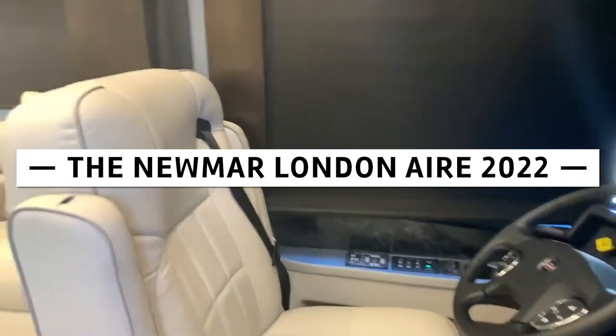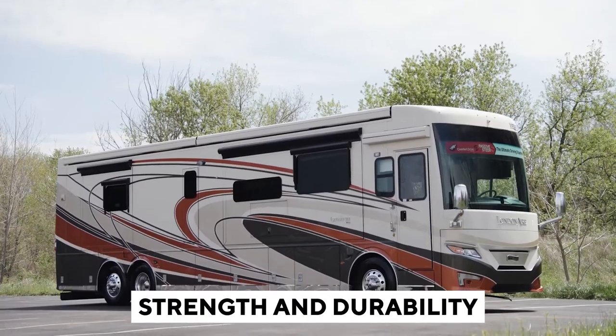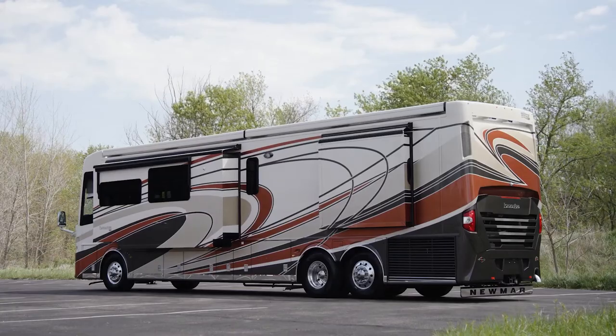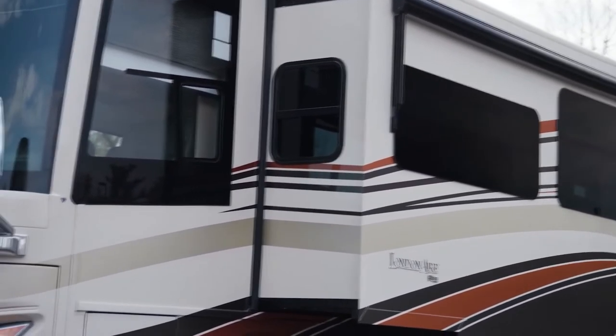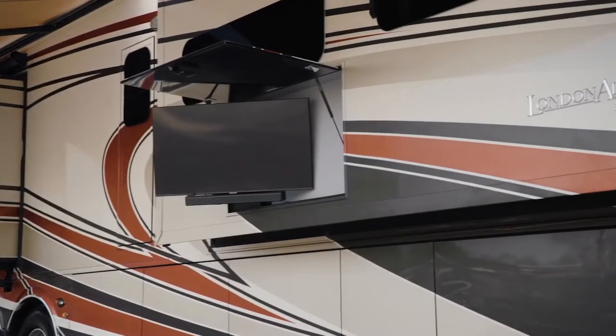The Newmar London Air 2022. This new model has improved strength and durability, ensuring that the passengers experience a quieter and more stable ride in this Class A coach. For the standard version, you get a 605-horsepower Spartan K3 chassis featuring a passive steer tag axle with a shorter wheel cut. From the exterior, you can tell that this truck has comfort and luxury written all over it.